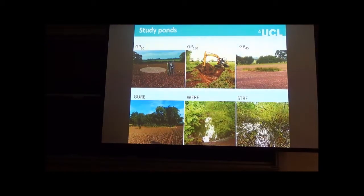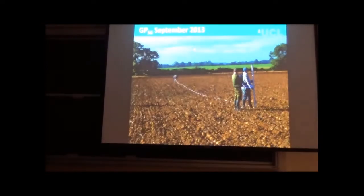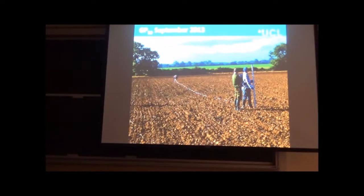So I'm going to focus mostly on the ghost ponds because I guess they're the most exciting novel thing about this, but I will also make reference to the restored pond seed banks as well. So I'll take you on a little photo story of how this process works.